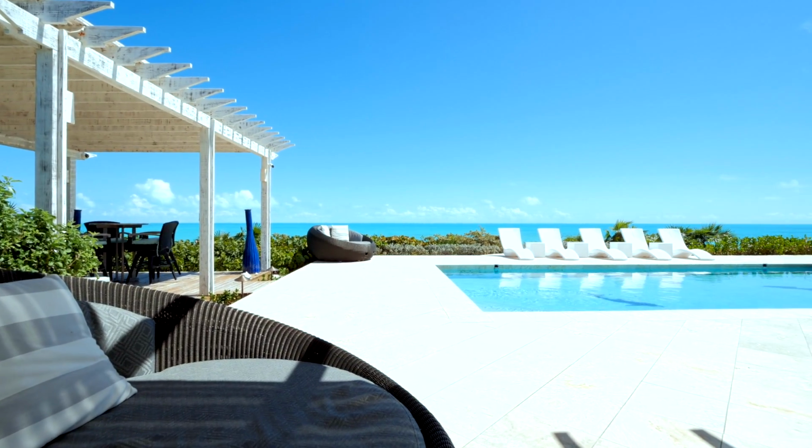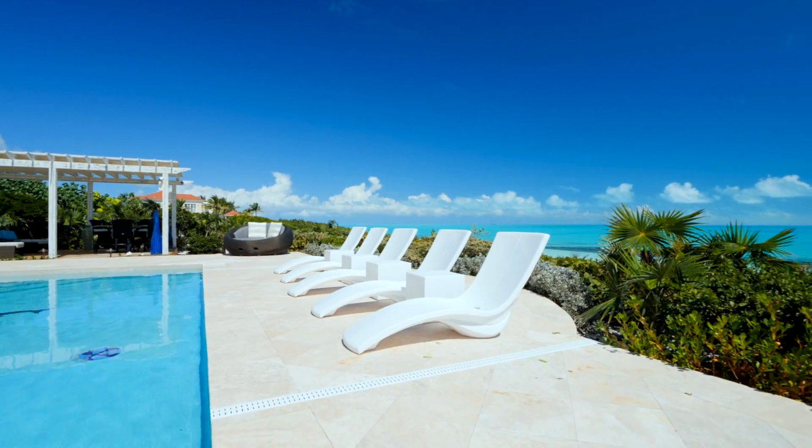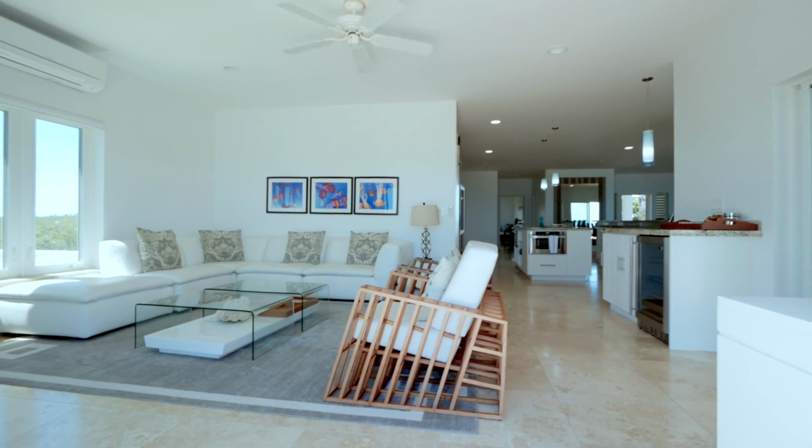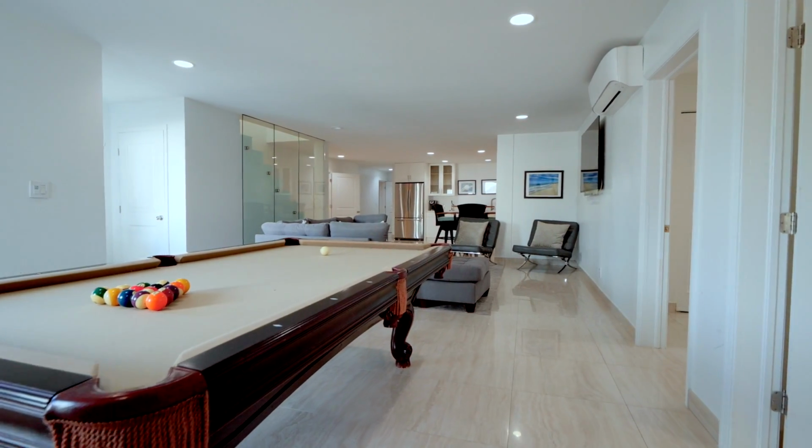Exactly. That's my favorite thing about this property. I've been on family holidays before and you definitely like to have your own space. With 8 bedrooms, you're going to get that. But here you have the beach space by the pool. There's even 2 different lounging areas poolside. And then when you go in, you've got the open plan living room and dining area and the billiards room downstairs, which is really not something you see in a lot of houses here.